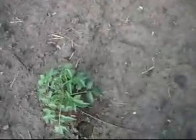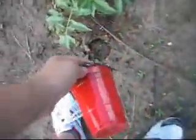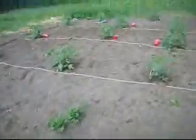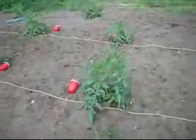You can see this one's a San Marzano. Here, let me clean off the cup. San Marzano. So you'll get good, nice paste tomatoes out of this one. I have some larger tomatoes down over here that were planted a little bit earlier. Here's a nice big tomato with a nice thick stalk.